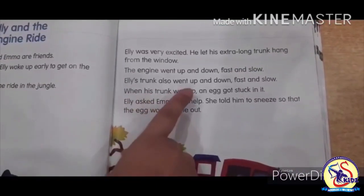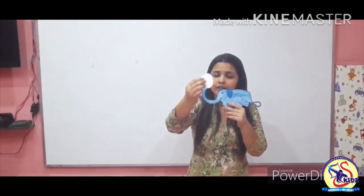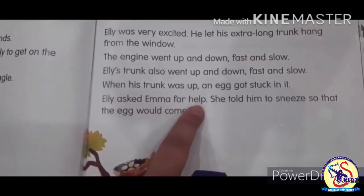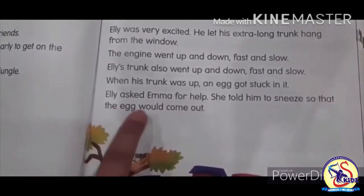When Ellie's trunk was up, an egg got stuck in it. Ellie the elephant asked Emma for help. She told him to sneeze so that the egg would come out.